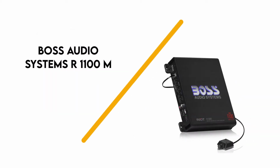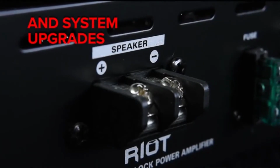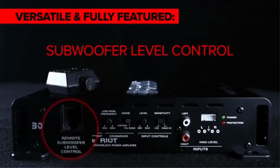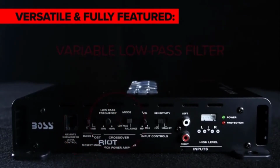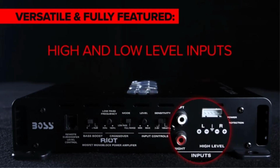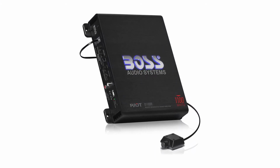Number 4. Boss Audio Systems R1100M. Our first recommendation from Boss Audio is the Riot Monoblock Power Amplifier. It's available with various maximum power outputs, ranging from 1,100 watts to 3,400 watts. These are 1-channel amplifiers with MOSFET power supplies with high and low-level inputs, variable low-pass crossover, bass boost, and remote subwoofer control. The Riot series amplifiers are ideal for first-time car audio buyers looking to enhance the sound of their stereo or to add bass to their system at an affordable price.